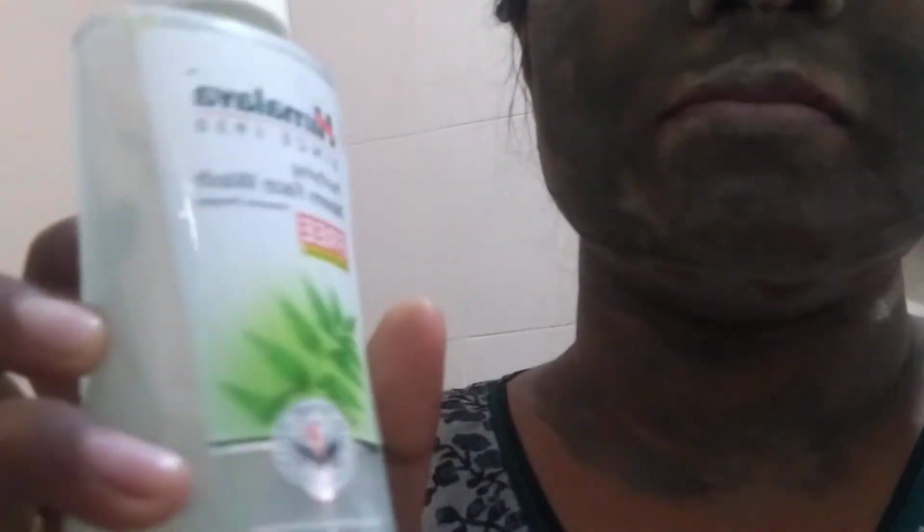I'm using this Neem face wash for almost many years, and it is quite good compared to other face washes because you won't get the pimples. If you are suffering from pimples, I really will recommend this. It will help to get rid of them.